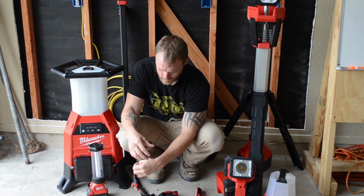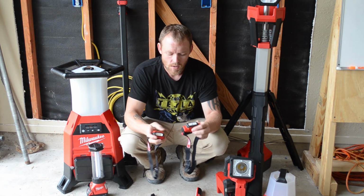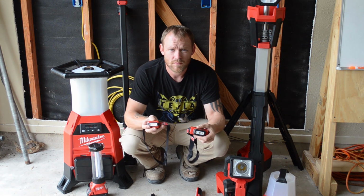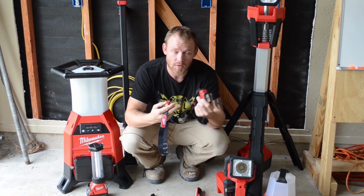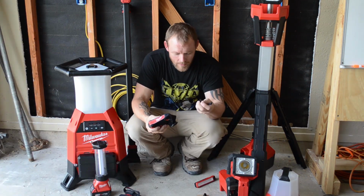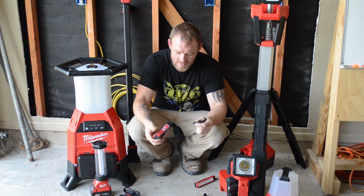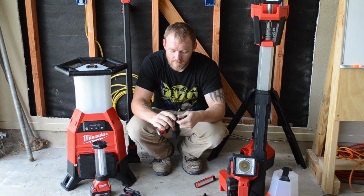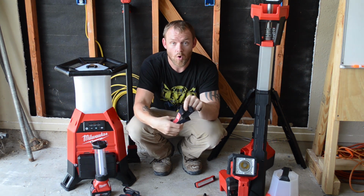Next one, I'm going to talk about both of these at the same time because they're essentially the same thing. These are just like headlamps, but they're also for putting on your hard hat. These both come with a set of 4 of these clips. These clips actually go on this band. You can slide it in those spots, and that actually holds this on your hard hat.